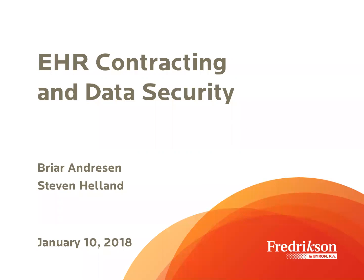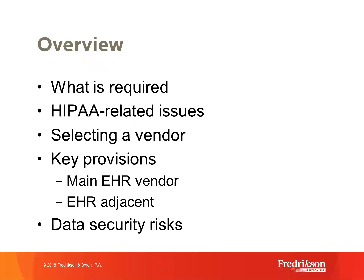So with that, we will go ahead on the EHR contracting presentation. A brief overview of what we're talking about today. We'll talk a little bit about what is actually required to be in an EHR that you own and operate. We'll talk some about HIPAA-related issues, selecting a vendor, and then those key provisions that you should have in every EHR agreement. At the end, we'll cover a little bit about data security risks, although I think probably most people are unfortunately very well aware of most of those.